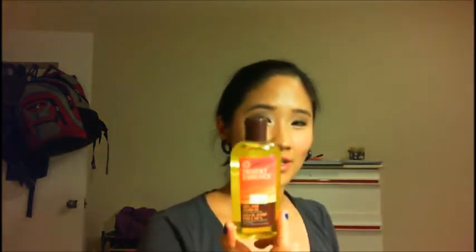Jojoba oil is actually not oil, it's a type of wax, but it has an oily consistency. And this stuff is also very similar to coconut oil in the uses. I use this if my skin really needs deep moisturization. I will just put it right on my face or your body if your legs are super dry, for instance. It's also really good for your hair.